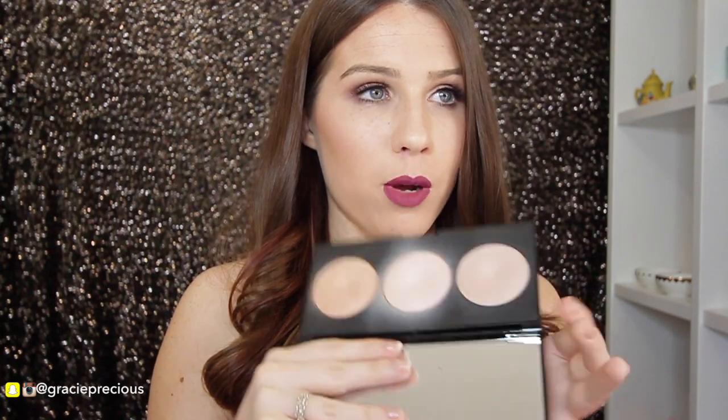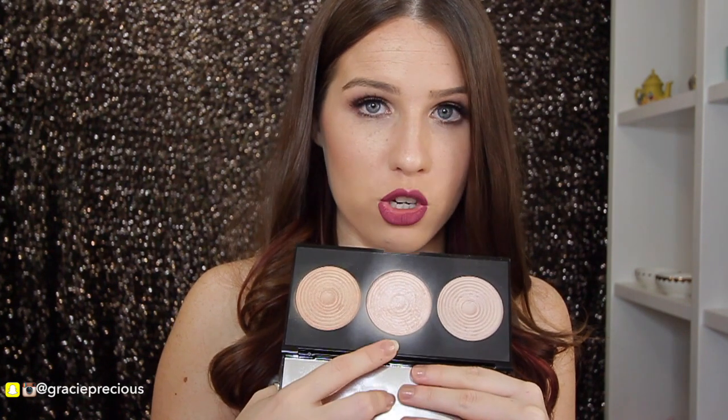One of them is the Radiance palette, which is supposed to be like a direct dupe of the Hourglass Ambient light powders, and I don't really think they are, because these are a little bit thicker in consistency. But I've been popping this under my eyes every day, that middle shade, and it really has brightened up my eyes. It is a little bit more glittery and shimmery than the Ambient light powders, but I just use the tiniest amount and I'll mix it with a tiny bit of a translucent powder, and I find it works so well.